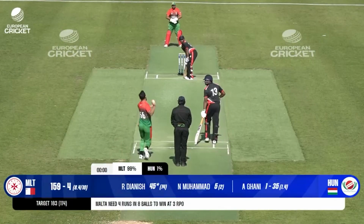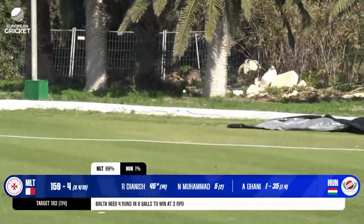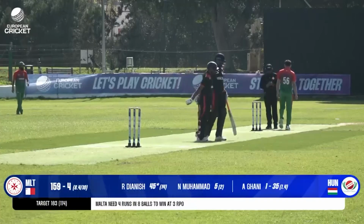Can they do it? 4 here to win, actually, now off 8. That'll do it. And that will do it. I think it's actually gone all the way. In any case, it's been signalled 4. In any case, it's the 4 that Malta need to win this game.